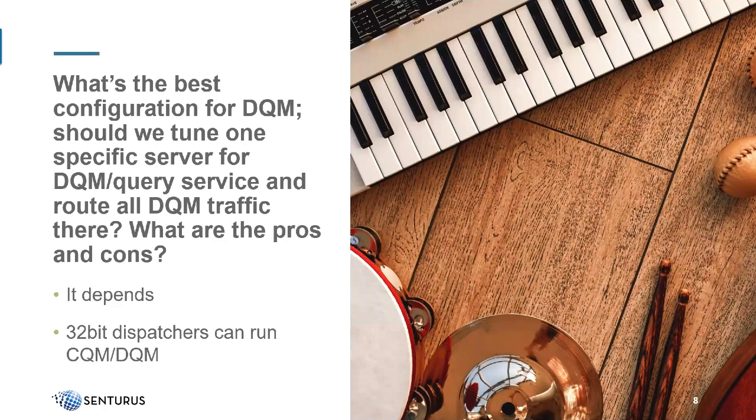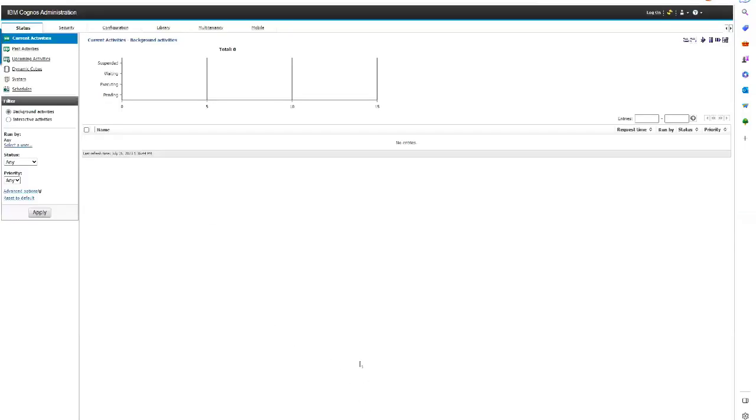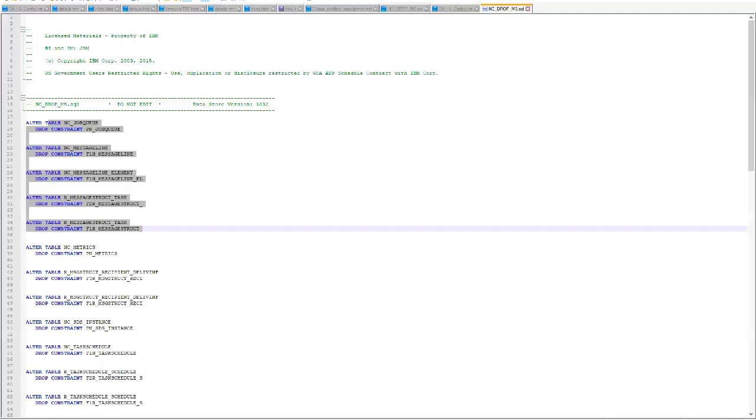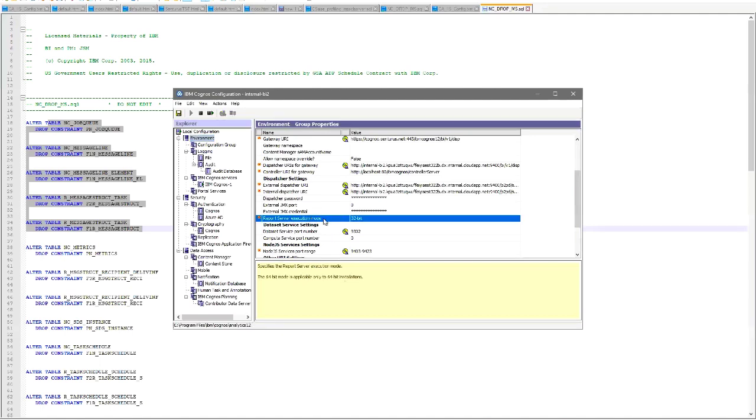32-bit dispatchers can run CQM and DQM, so there's nothing preventing you from running DQM on a 32-bit server or mixing and matching them. Basically, since Cognos 10, DQM has been available to run on the same server as CQM. Only when you change the report execution mode to 100% 64-bit, which is, where'd my server go? In the Cognos configuration, there's this setting here, report server execution mode, and you can make it 32 or 64-bit.